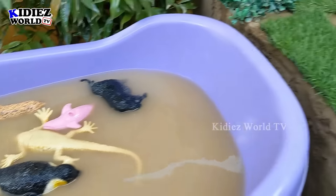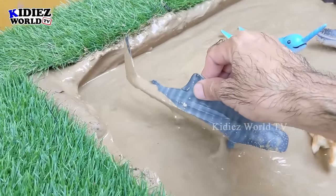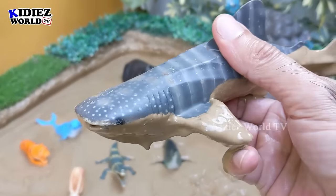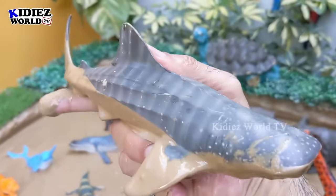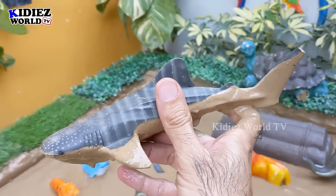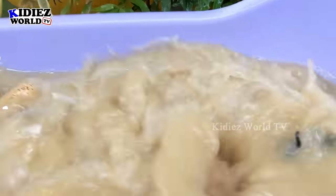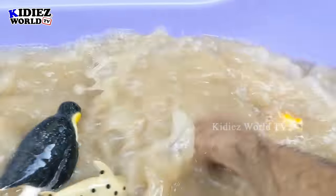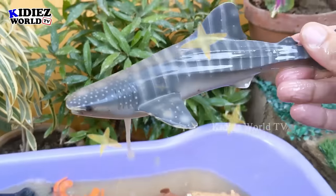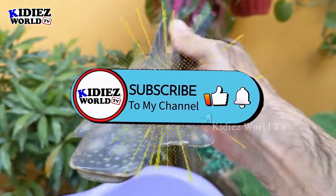Let's see what we have next in the mud ground. And the next one we have is a whale shark. Wow! Just look at this. A big, big fish of the sea. Whale shark. This is how he looks. And this whale shark is very, very muddy. Let's make him clean. Here we go. Whale shark. Wow, this fish is so big and heavy.